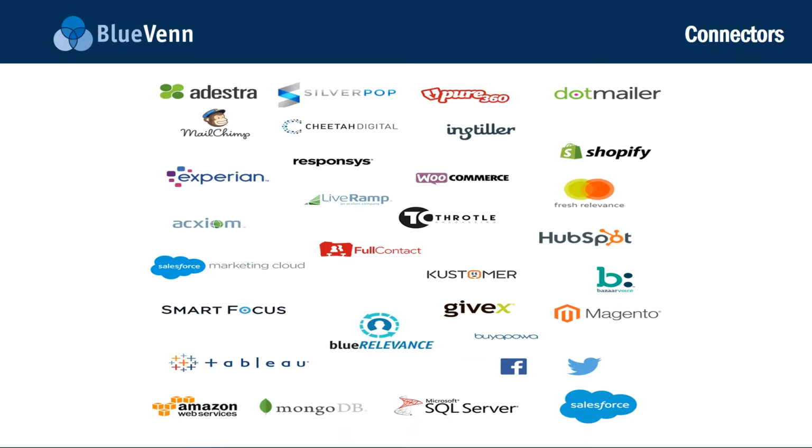Now, connectors has been a key part of our development during 2017. We recognise that the platform will only be as successful as the external products it can talk to. So this slide shows you the significant list that we've now invested in and built as part of our system. It's a combination of email service providers, ESPs, data connectors, connectors to sort of loyalty card systems, reporting systems, data, and other environments like Amazon Web Services and MongoDB and SQL Server that you can make use of. But connectors for us will be a continued and key part of our development life cycle moving forwards.